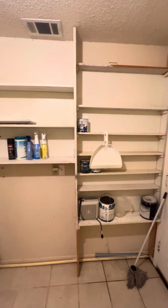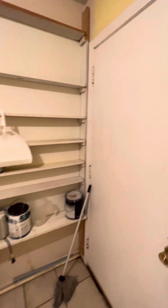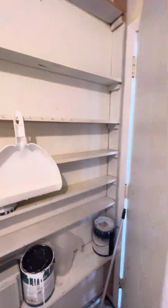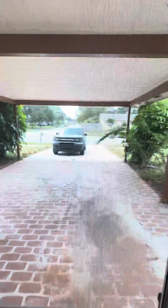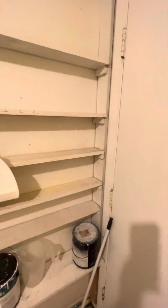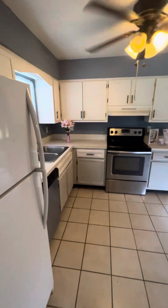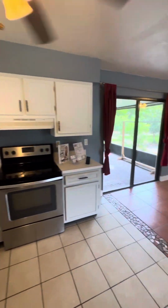There we go. So just a pantry. This leads out into the garage, I'm guessing, and it's stuck. Pardon me. I'll just switch over here. Nope. So this goes out into your carport area. So this is your second entrance into the house. All right. Back into the kitchen.